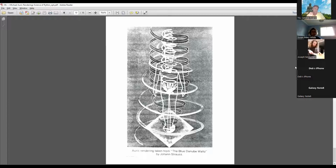tens of thousands of fallen ones who had been imprisoned since Atlantis. They were imprisoned on the astral plane and not permitted to come into embodiment. And their sentence was coming to expiration. They're going to be permitted by the Lords of Karma to come into embodiment. And the divine director knew what they would do.